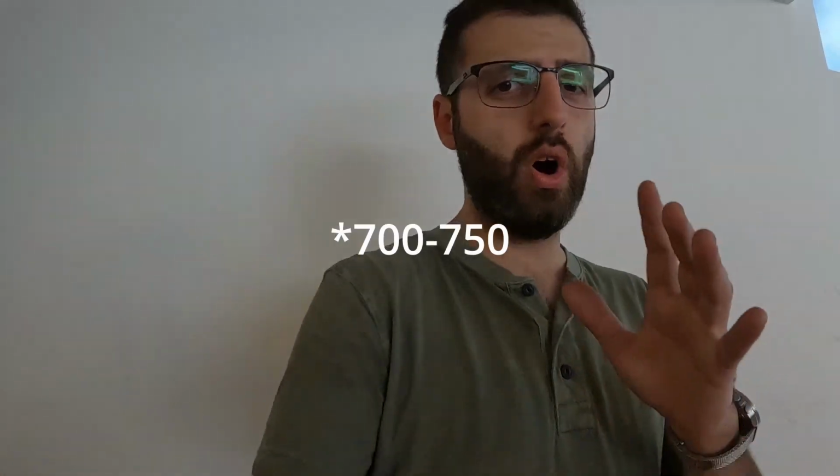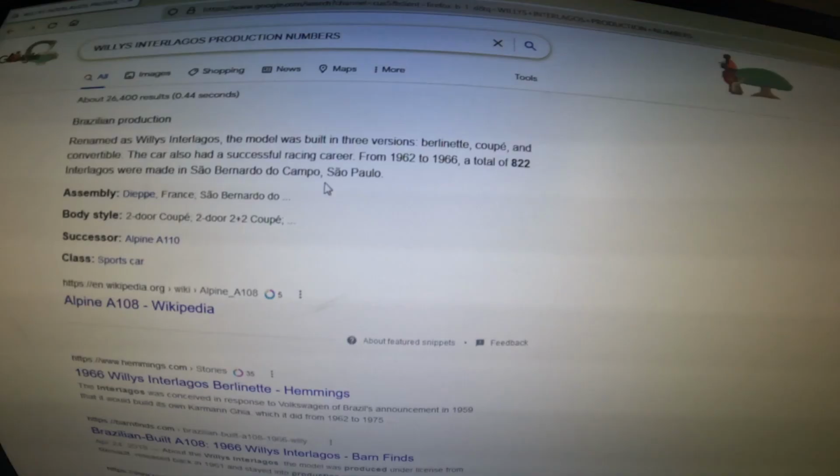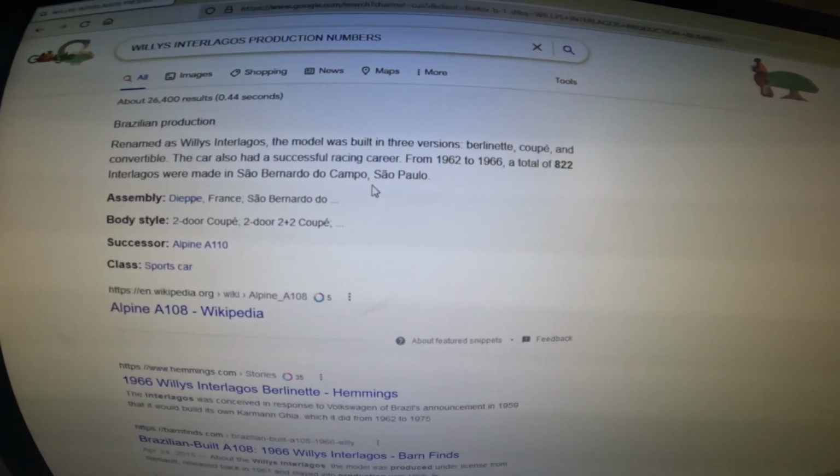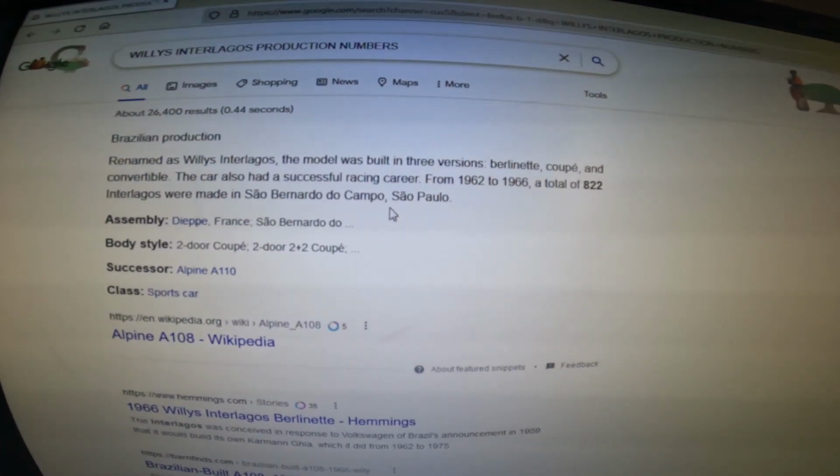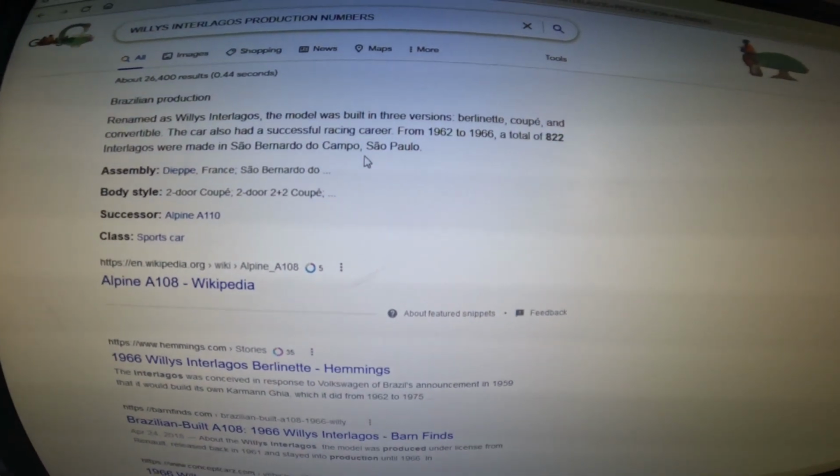There were only about 240, 250 ever made. There's maybe 30 still running here in Brazil. So to see one of these in this condition and running, pretty impressive. Now, checking with the owner, he told us 700, 750, but now I'm seeing 822 on Google. I'm gonna trust Google, but regardless, super rare car.